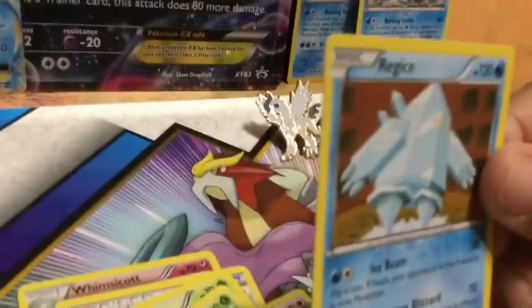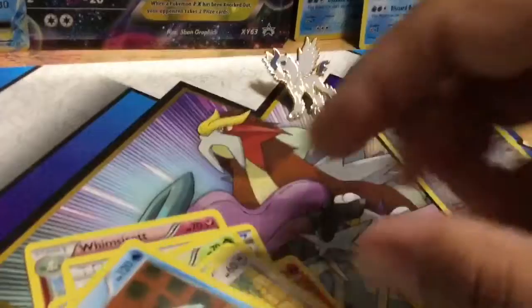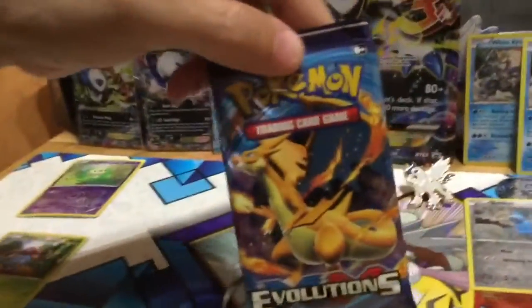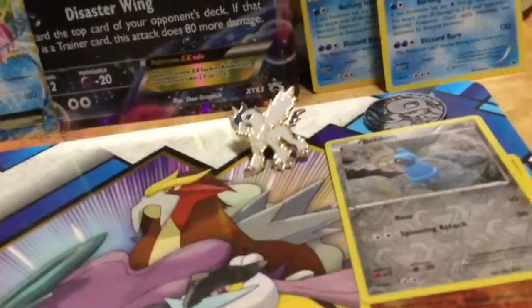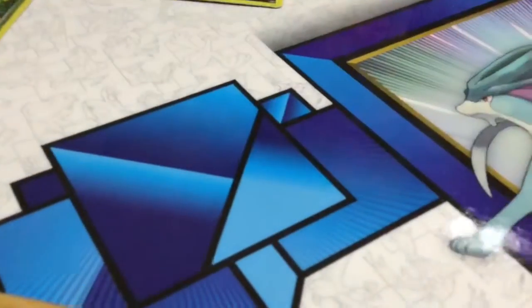And this is my rare. Aww. That's okay. Okay, she got Slowbro. So my last one is Charizard. Bring the Charizard. So, good luck on that one. Let me not say that because maybe he does get the Charizard. Here, get the Charizard.